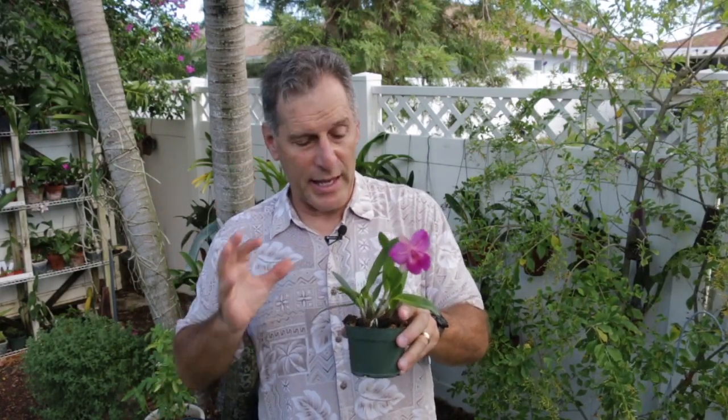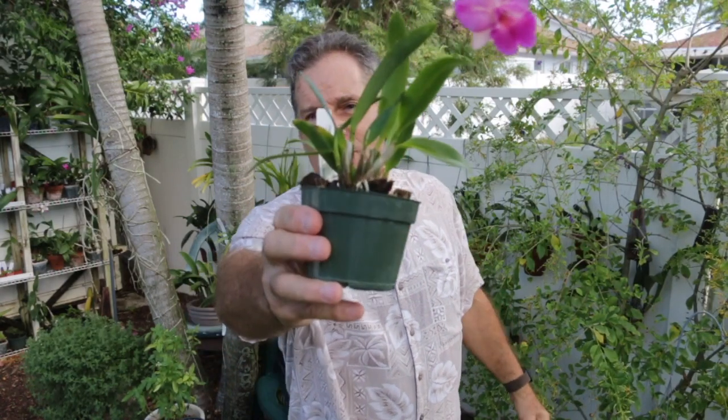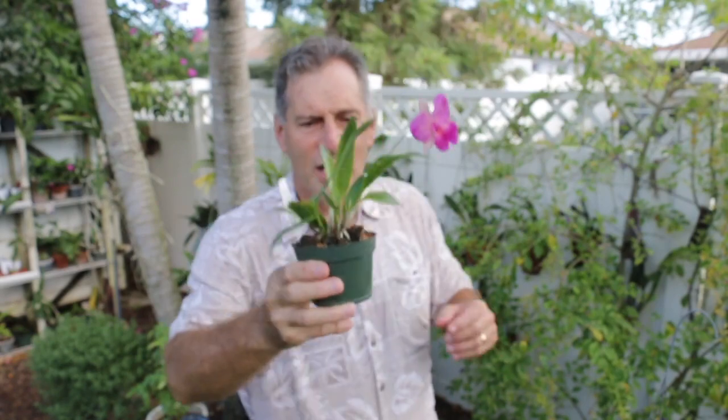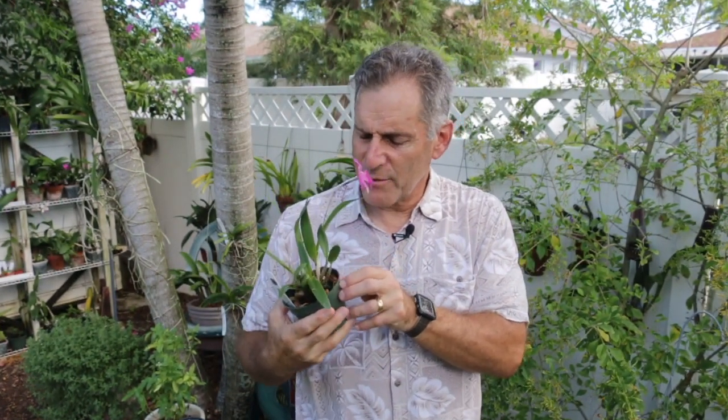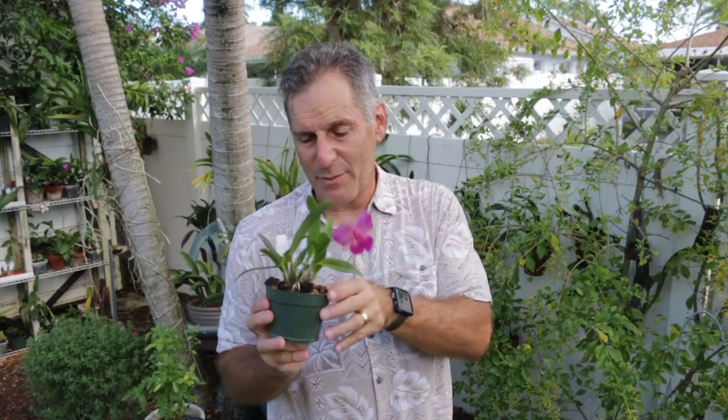I don't think it's just a single flower. It's a small plant. Also it's pretty vigorous, and even in the short time, I don't know if you can see down in there, but there's some nice roots that are growing right here. Those can't be growing since I bought it, but maybe this one likes it here. Anyway, this one is from Leah, so thanks Leah for this. This is going to be a great plant.